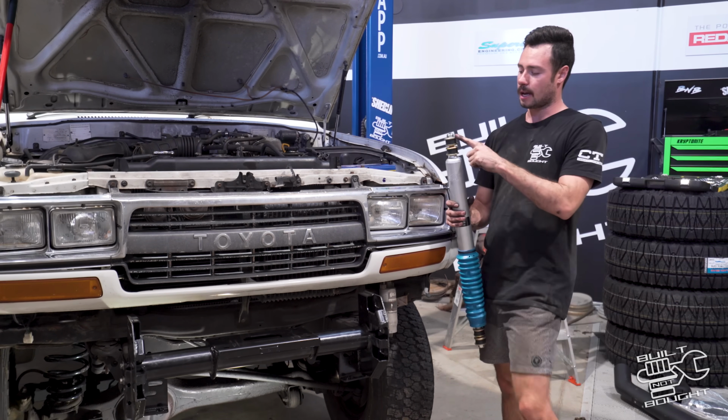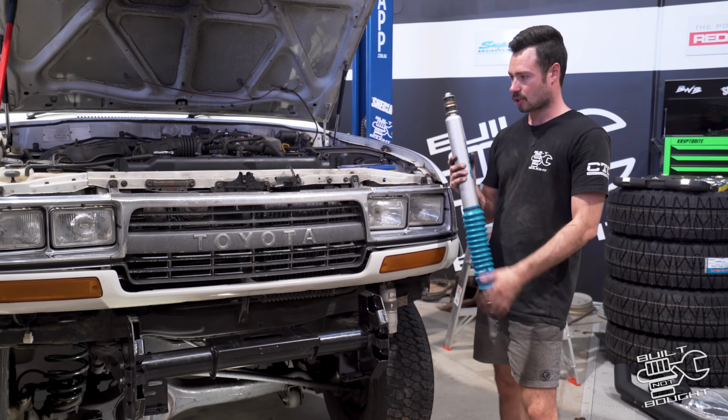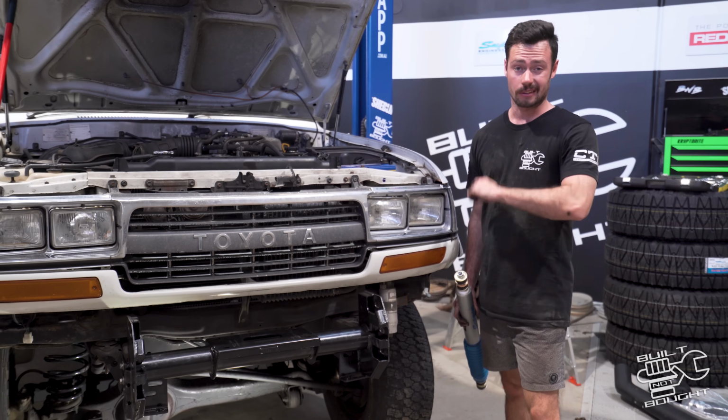Pop these in. These are both just post to post. There's an eyelet to a post on the other end. I'll try and slot them in while it's up, and then as it comes down, everything should just fall in place. Tighten it up, and that's pretty much lift done.